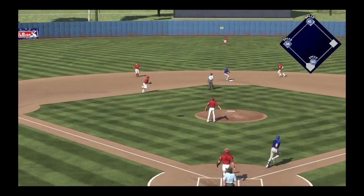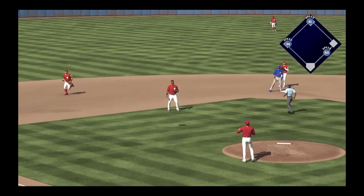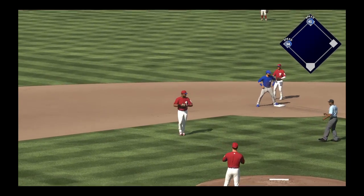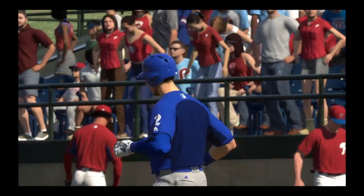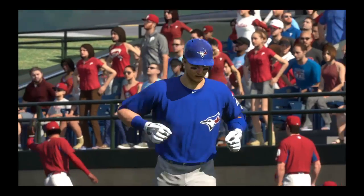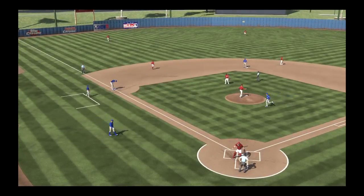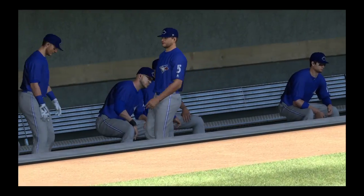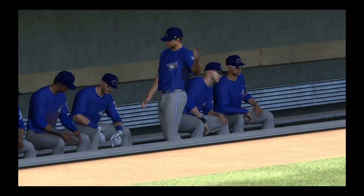Ready now with the payoff pitch. Here's a swing and a high pop-up. Under it is Franco, and that's out number 2. Great scoring opportunity miss right there. You talk about frustration. Popping it up with 2 runners in scoring position. He'd like to get that one back.